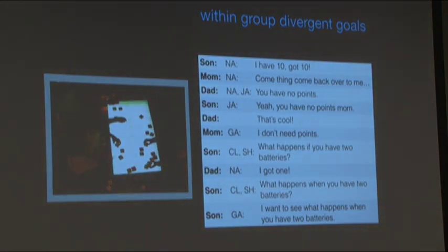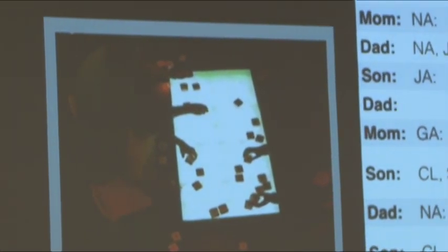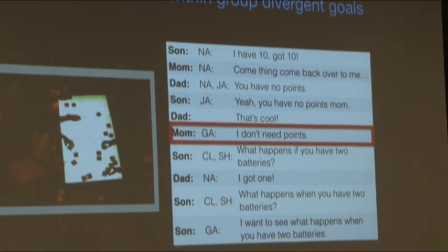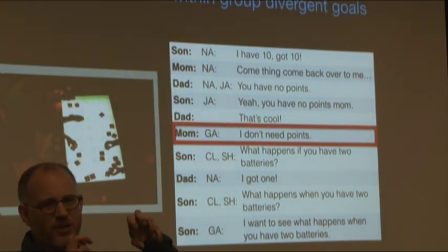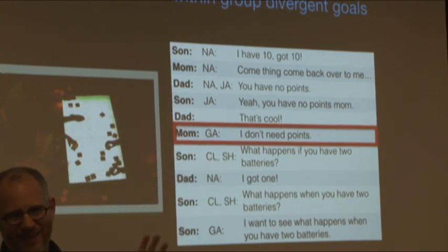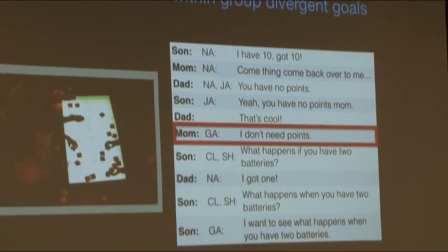And so here's an example of some parents. Again, a little darker, but that's fine. Just know that there's a son, a dad, and a mom around this table. This is just a little vignette, but it was really interesting. Up here it says I've got 10, and that was a score for catching a fish. And then the dad and the son are like, yeah, you have no points, Mom, you have no points. And she was like, I don't need points. Forget you guys, I don't need points.